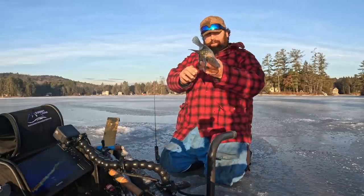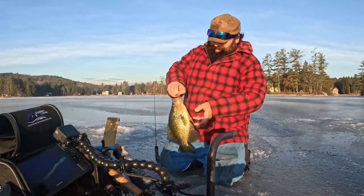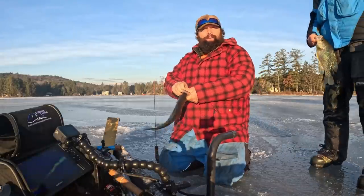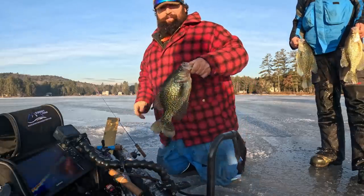You bringing them little ones over when I'm catching these? No, I'm just kidding. That's a good one. We got quad, guys. We got four fish on at one time. Four out of five of us.